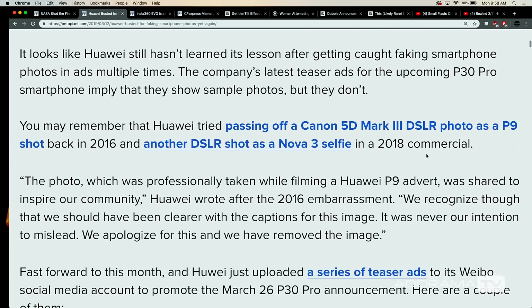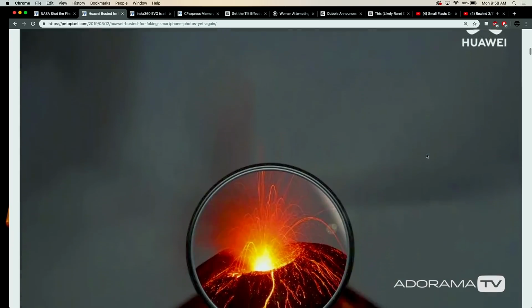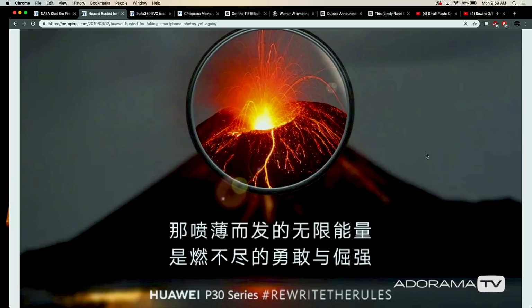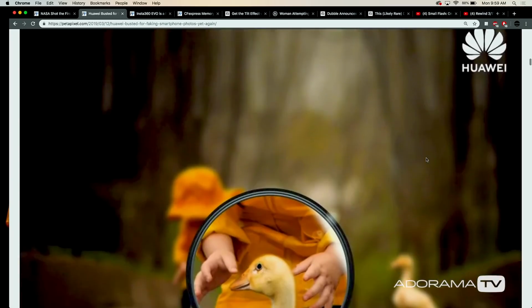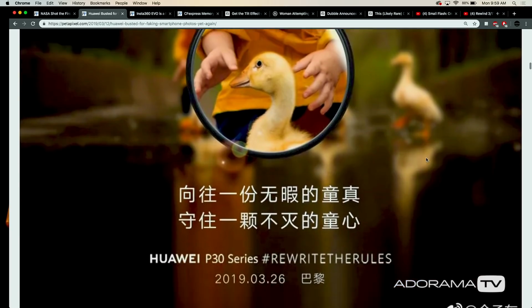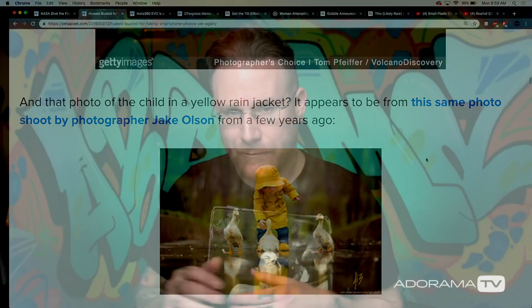So we saw this in the past with the Canon 5D Mark III DSLR photo being what shot the images in their last ads, but here you can see the ads they've been putting out for the P30 series to show off the zoom, but the zoom isn't being featured here. It's just images with a fake loop over it, and here are the actual Getty images. Pretty shady, pretty blatant. I don't really know what else to say about this.